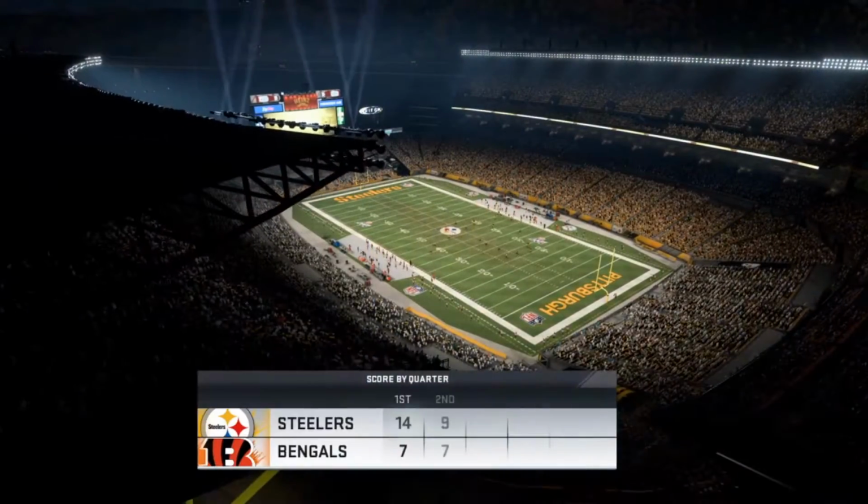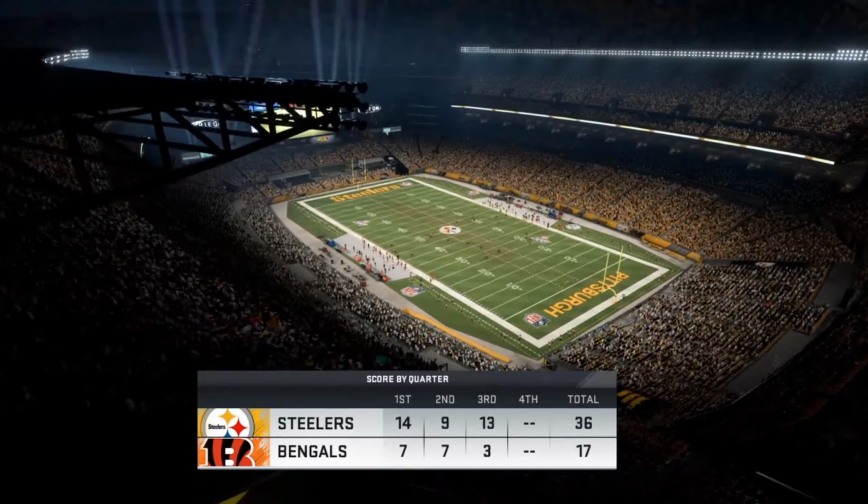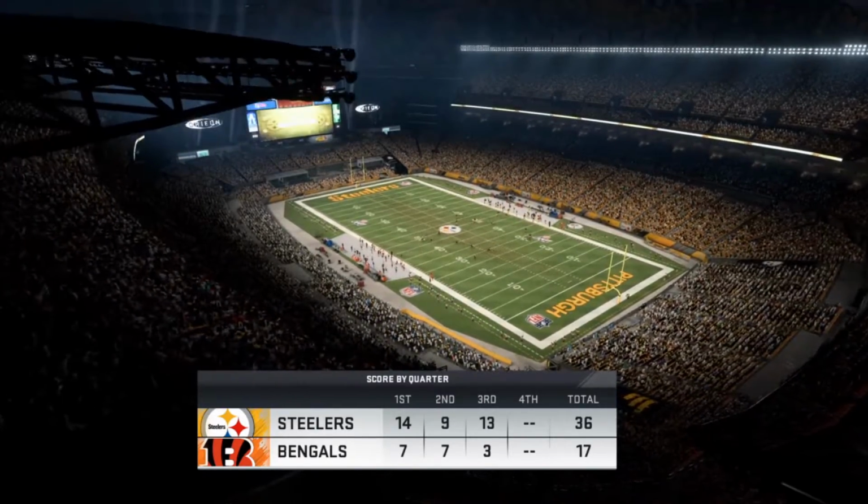1 quarter remains here as we wrap up the week on a Monday night. You are watching the NFL on EA Sports.